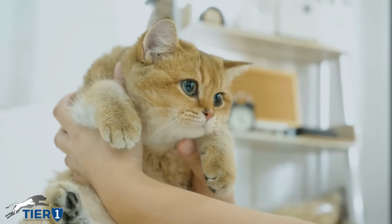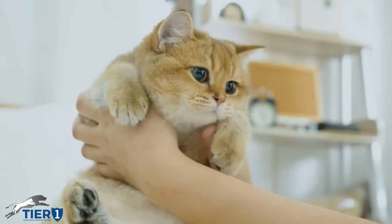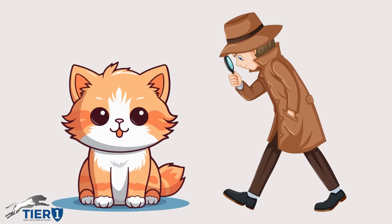So early detection and monitoring of your cat to avoid it getting farther up into the kidneys is really key to helping keep good health for your cat. So recognizing abnormalities in their behavior and doing a little bit of detective work.